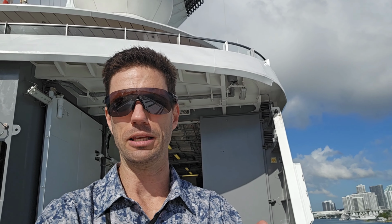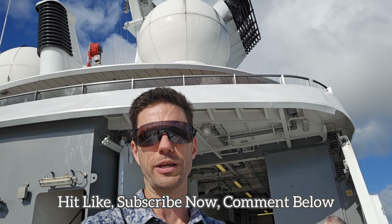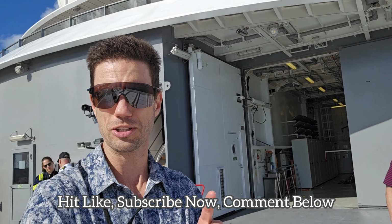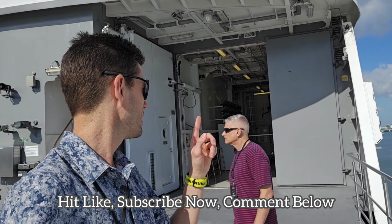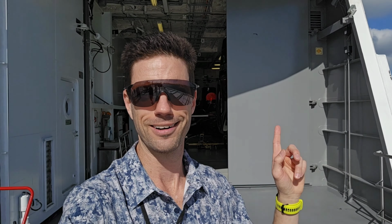I'm at the back of the new and luxurious Scenic Eclipse. It's a 2019 built luxury expedition vessel. I've seen it before, but this is my first time on board right now. If you look behind me, we have a helicopter.